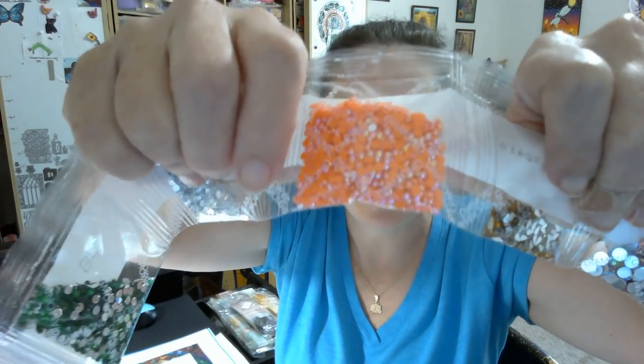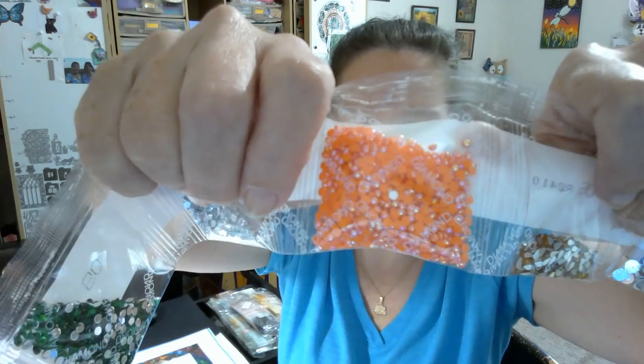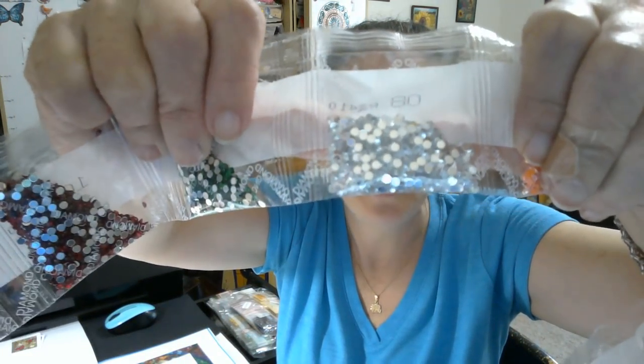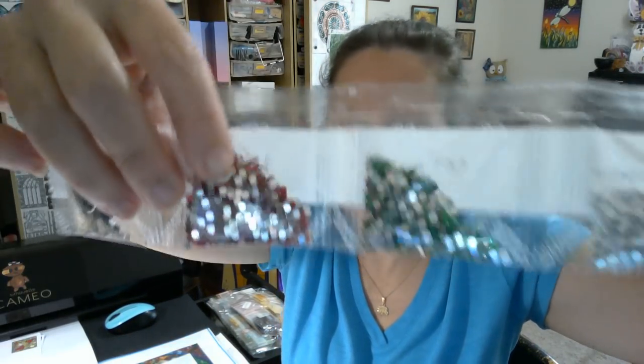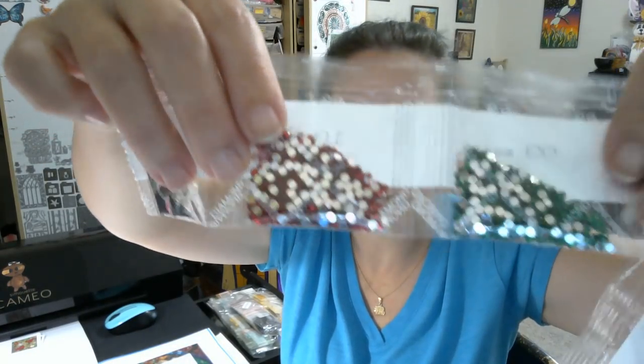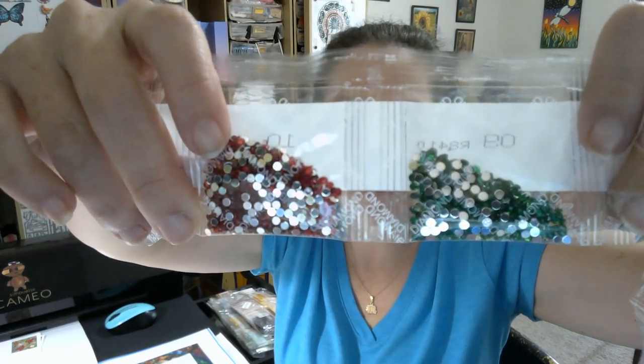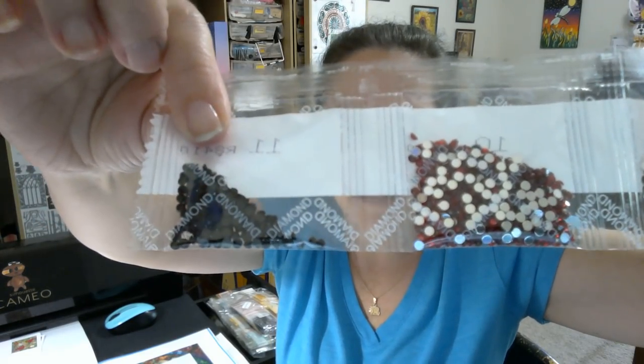And then these, I like these. The orange pearls. I'm liking the colors in this. And then these are just crystal. They're clear, no AB. Hopefully I'll have enough from the other kit to put the ABs on there. And then we have regular green and regular red and black.